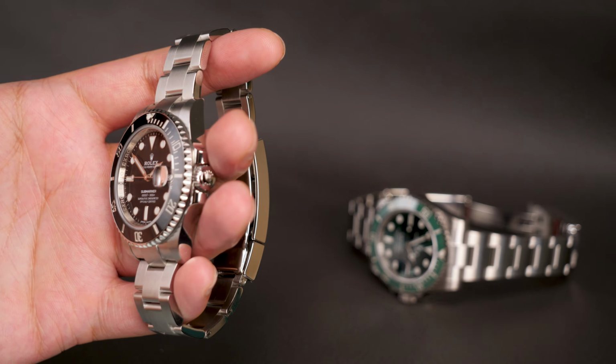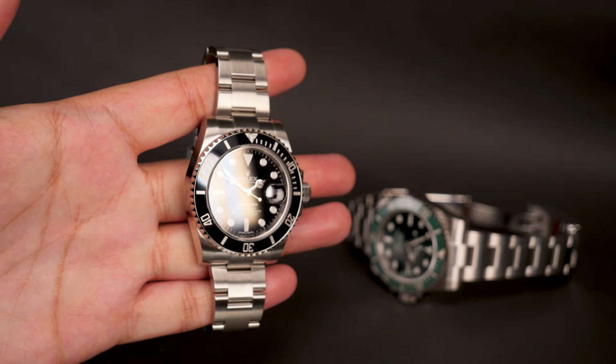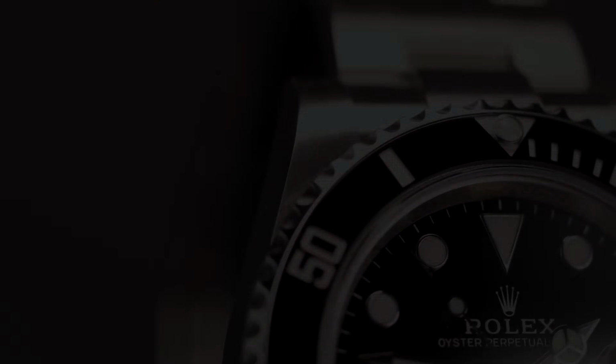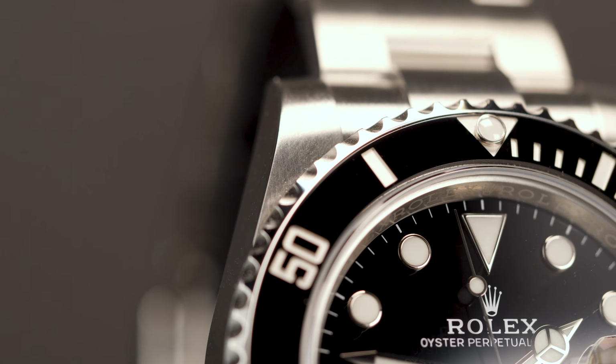As we welcome in the new year, we thought we would look back at two of the most influential watches that were discontinued in 2020. We'll be looking at the differences between these two Rolex Submariners and giving them a send-off.